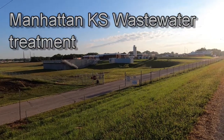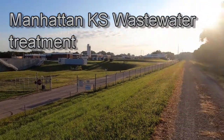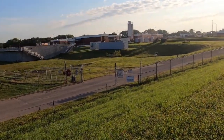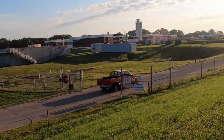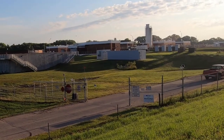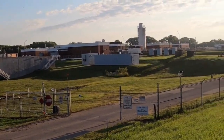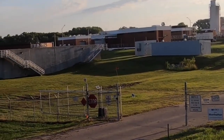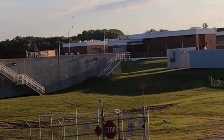Hi, here we are at the beautiful Manhattan Wastewater Treatment Plant as the sunrise comes up over it. We are in Manhattan, Kansas, and as in most places, the sewage plant is at the lowest point, so gravity can feed all the sewage down into it. There are some exceptions to the east of here. There are parts of the town that have been added on that are about the same level or even lower elevation, and then the sewage has to be pumped up.